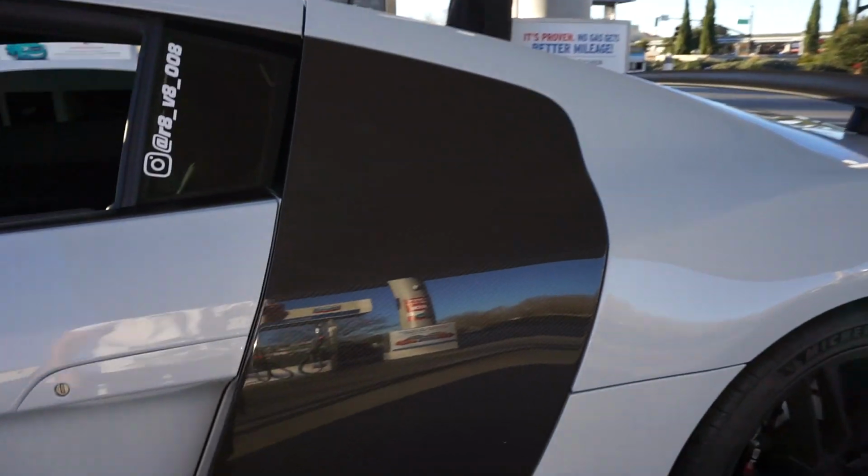Nice, got the carbon blade. If you want to follow him on Instagram right there.